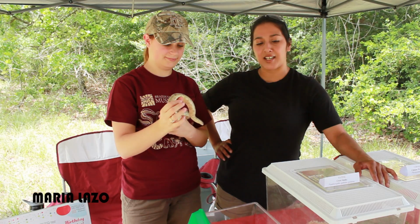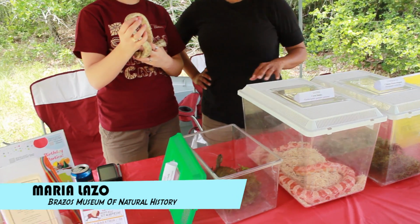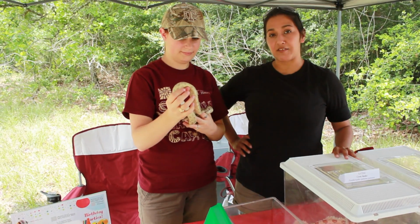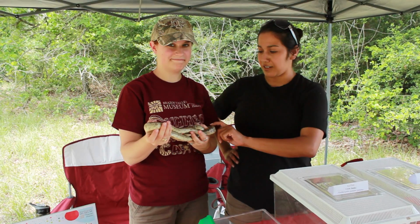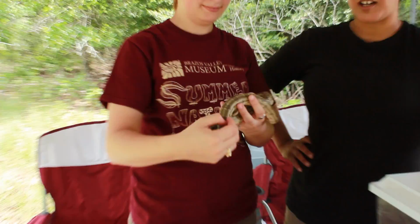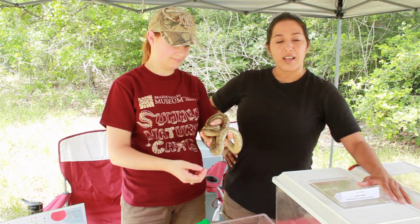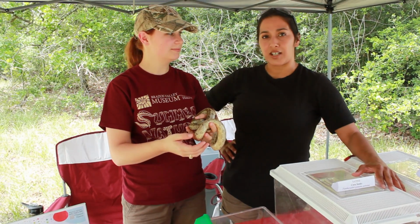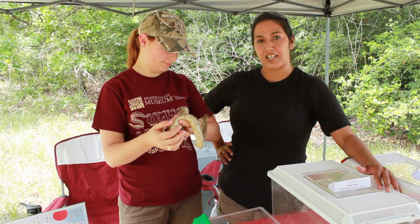So what we've done today is we brought some of our live animals from our discovery room, which allows the public to interact with some native and non-native species that we have at the museum. Like this girl here, this is Callie. She is a prairie king snake. And so we have snakes like her and then other live animals. Like I said, it's just an opportunity to interact with the public and educate them about native and non-native species.